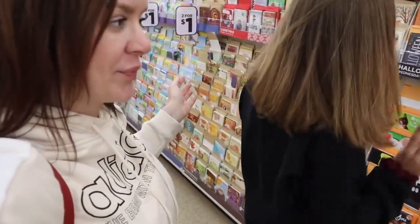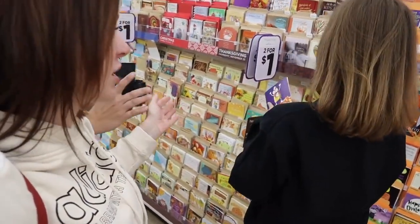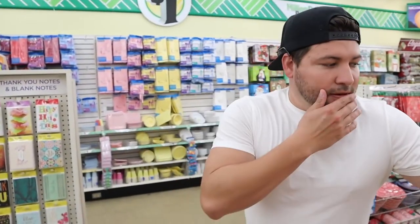Mommy. What are you going to get, Jay? You found something fun? I'm getting a card. Why? Because I want to. Do you have someone to give this card to? I am myself. She's getting a card for herself. Are you kidding me? It's a dollar. You're telling her to print. They're two for a dollar. And you want her to save money by printing it off at home? Yeah.